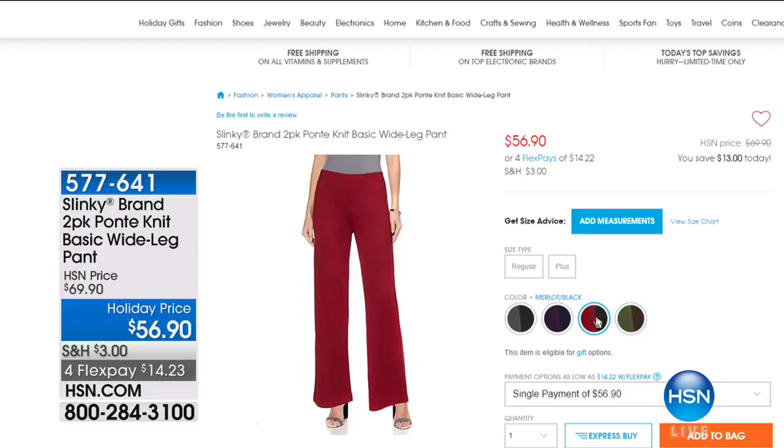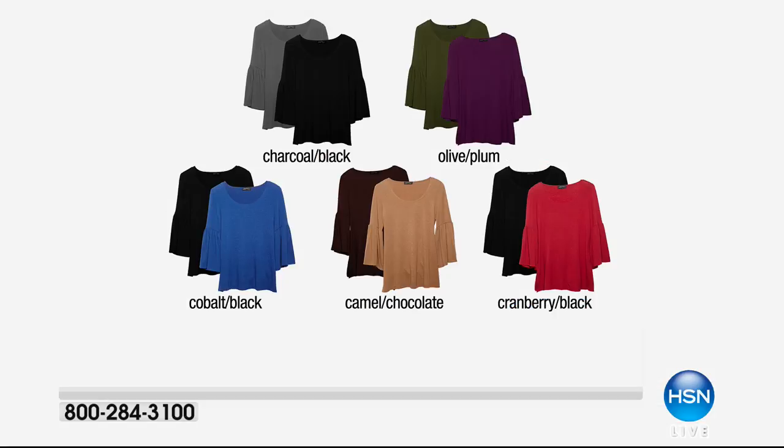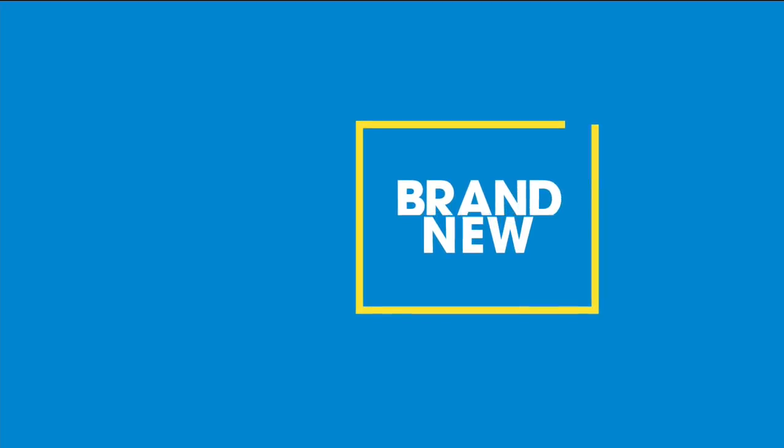That's still available. Also, we have not only Jackie's twofer tops coming up, but I have two other options for you. We loved this one, you guys. This is the two-pack of the flare sleeve knit sweater tunics in a sweater material. Also, I have a really cute ribbed two-pack of tunic tops available as well. So you can check those on hsn.com. It is the day to really get some updated classics in your wardrobe that are true go-tos at a phenomenal price.